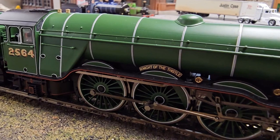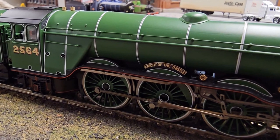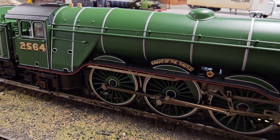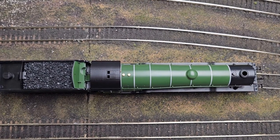The model I have represents locomotive number 2564, Knight of the Thistle, in A1 condition between the years of 1924 and 1932.